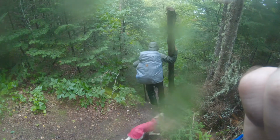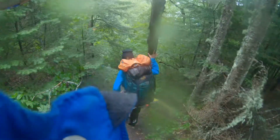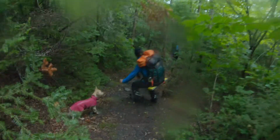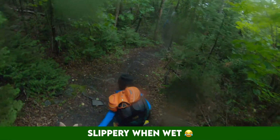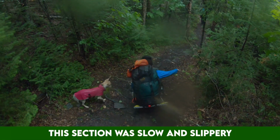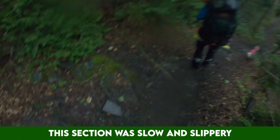But this was the hardest hike of the entire trip so far. Bouldering across a talus slope for the entire 3 kilometers, this took us most of the afternoon. You okay? Oh wow, that's slippery.